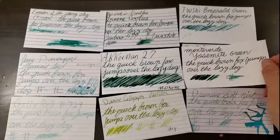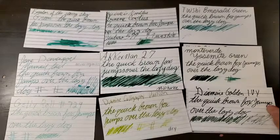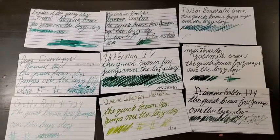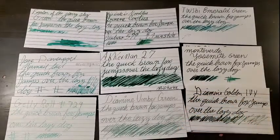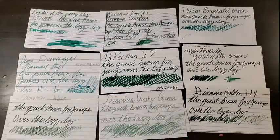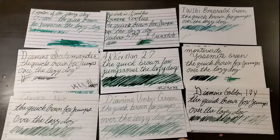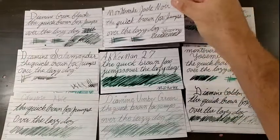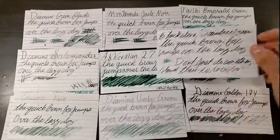This is Monteverde Yosemite Green. This is Diamond Golden Ivy. This is Diamond Umber Green. This is Colorverse Able. This is Diamond Salamander. This is Diamond Green Black. Monteverde Jade Noir. Blackstone Daintree Green.